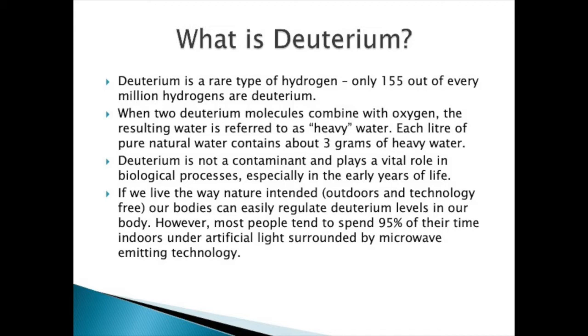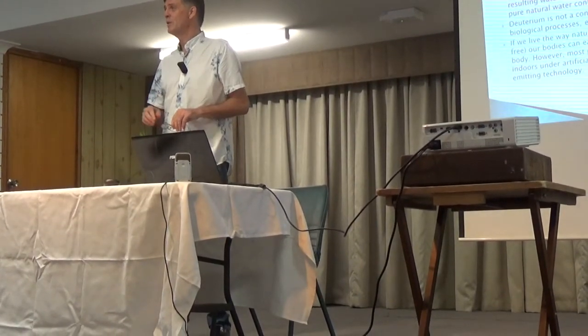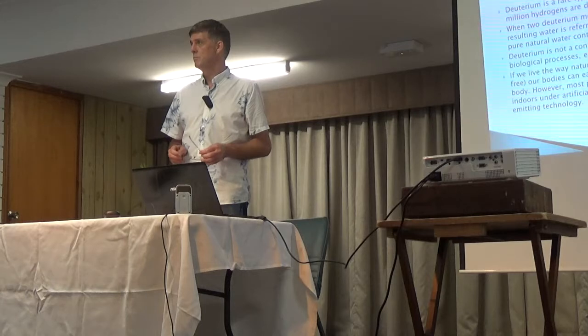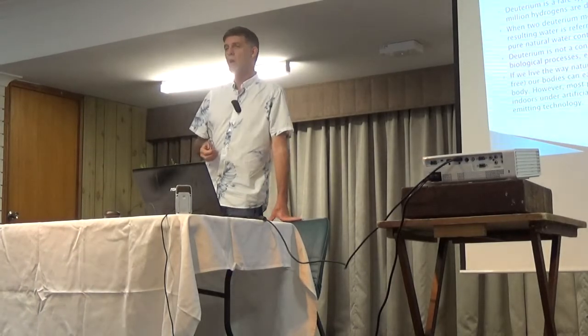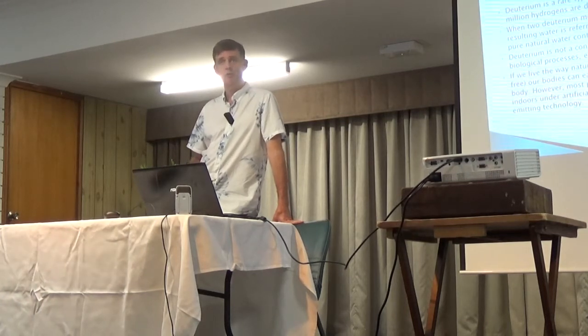It's radioactive, and it largely only exists because it's a waste product of the nuclear industry. So we also call depleted deuterium water light water for obvious reasons. It weighs about 3 grams lighter than a normal litre of water. That's because in a normal litre of water we have 3 grams of heavy water, which is the other name for deuterium. So as the slide says, deuterium is not a contaminant, but it plays a role in the biological process, and it also plays a role in the nuclear industry. Basically, because it has an extra neutron, that's an extra source of energy, so it's quite energetic. So you'll see later when we talk about depleted deuterium in relation to cancer, that cancer likes that extra energy.